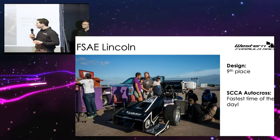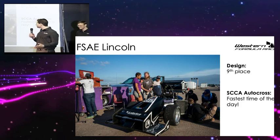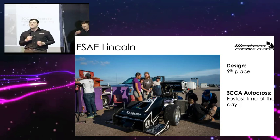Next, we drove 16 hours out to FSAE Lincoln to compete under the Nebraskan sun. I'm glad to say we got 9th place in design, which was great because we cracked the top 10. And there's also a bonus race event afterwards, which was the Sports Car Club of America Autocross. And we actually had the fastest time of the day, beating out a lot of the other Formula cars that competed in Lincoln.